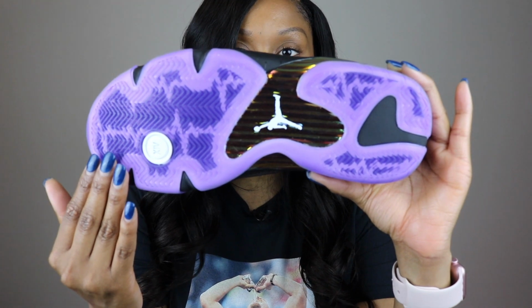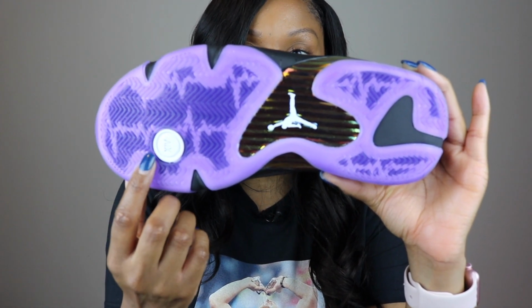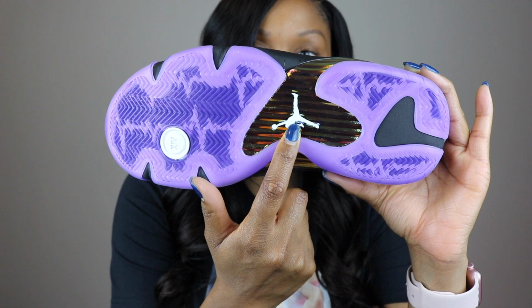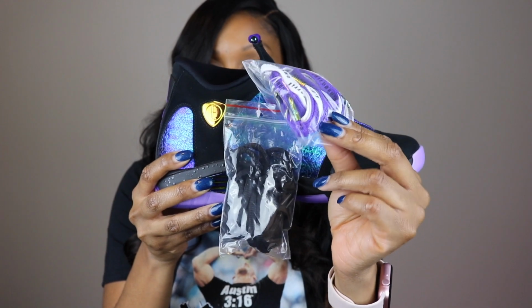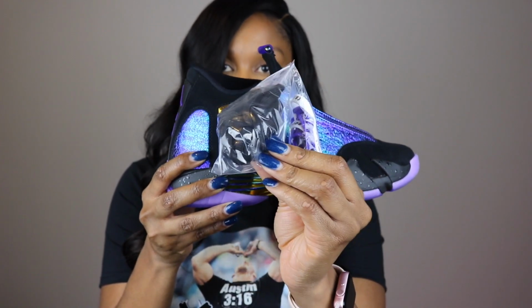The outsole is pretty much the same, but instead of purple accents, you have the white circle for the 14, and then the Jumpman in the center of this reflective panel is white instead of purple. The shoes actually come with multiple extra pairs of laces, so you have another set of purple and white laces with the writing on it, as well as black laces.